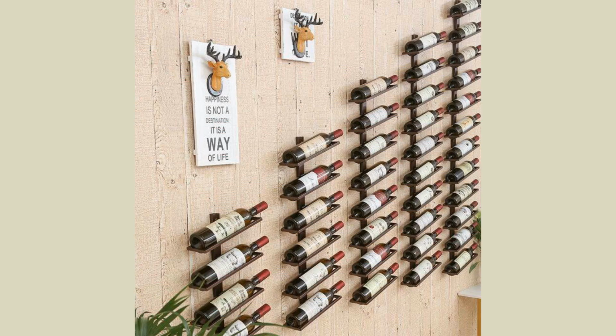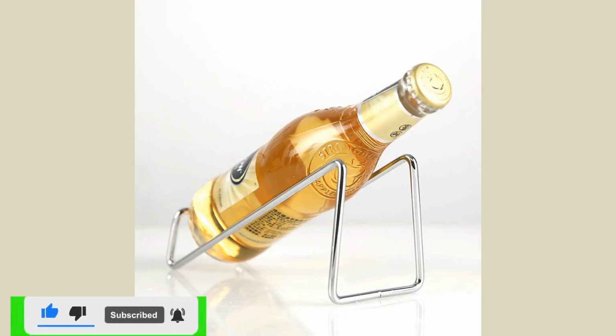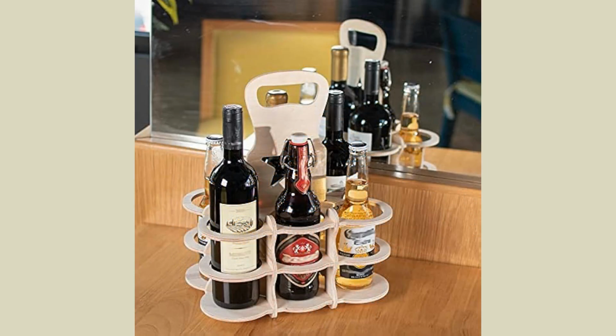We'll discuss everything from classic wooden racks to modern metal stands, and how these holders not only serve a practical purpose, but also enhance your space's aesthetic. Join us as we uncork the charm of wine storage solutions.